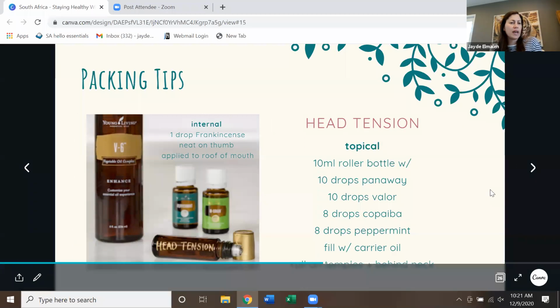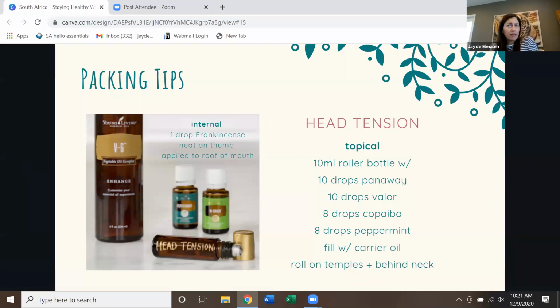All right, this one is for headaches. Something that I find happens a lot when I travel, especially flying again, is I get head tension, and so much of it is from dehydration and just straight up elevation. Something that's happened as I've gotten older is as I land in Johannesburg, the altitude is so much that I always get very swollen for the first day that I'm there, and I definitely have a headache. So if you're dealing with any elevation stuff, this is a fantastic roller to have.